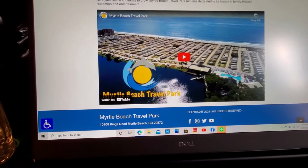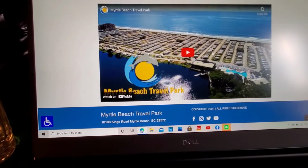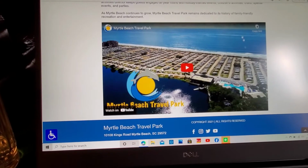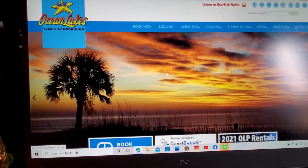But if you notice, this one's close together. If you'd rather be separate from your neighbors and have more trees, this park might not be for you because it's not nestled in the trees. Maybe the first one's more your type, but if you're okay with being kind of close but having all these amenities, then maybe this park can be for you. Now we looked at those 2.